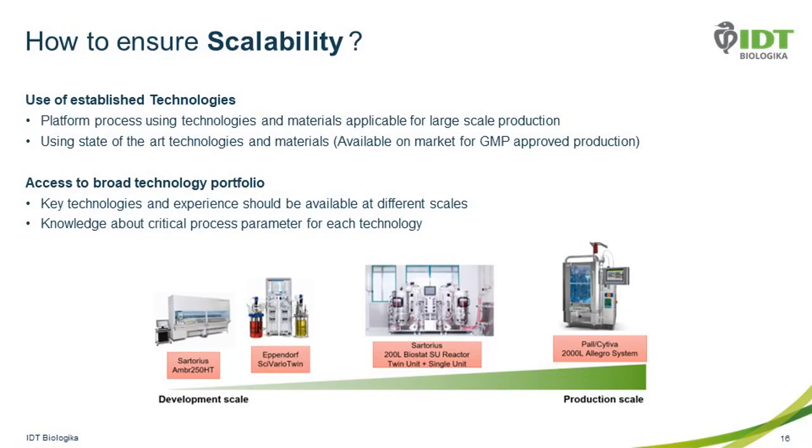The existing knowledge behind our technologies, for example, the respective critical process parameters, also gains us reliability in manufacturing. On the bottom of the slide, you can see an exemplary illustration of our stir tank bioreactor systems that we have established at IDT for different scales, starting with a minimum 250 milliliter stir tank bioreactor system from Sartorius and ending up with a 2000 liter PAL Allegro system.